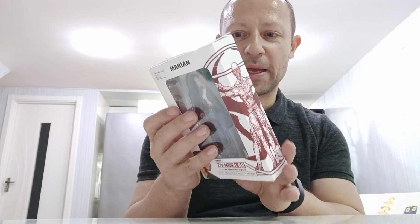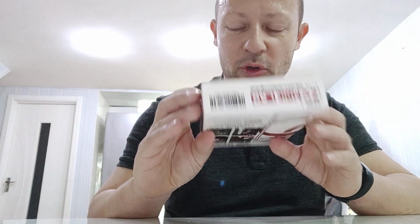The box is quite standard, Zombie Lab on the side, a picture of a Vitruvian zombie on the back, and then some of the other figures, including Marian, a specimen, a zombie, and Banner, who seems to be a doctor. So, looks nice from the outside. Let's have a look on the inside.